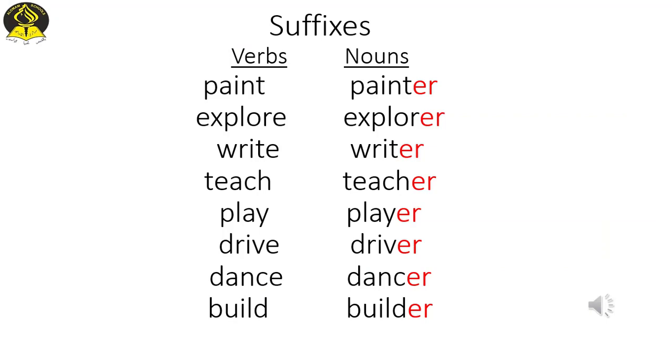We talked about suffixes. Now, in detail, I will explain the word suffixes. Suffixes, two letters or three letters, we put them at the end of the word to change the meaning. We have verbs here. These are verbs. These are nouns.